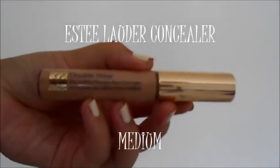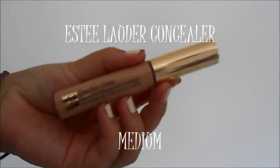Next, I'm using concealer, and I'm just going to put it on my trouble spots where it's a little red or if I have blemishes. And concealer is really good with this look just because the BB cream is pretty sheer, so if you do have little blemishes or anything on your face, concealer is perfect.